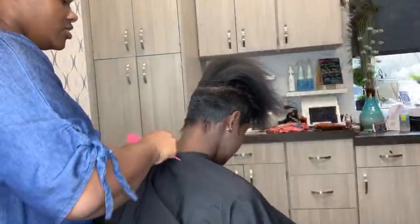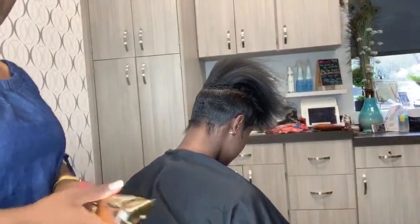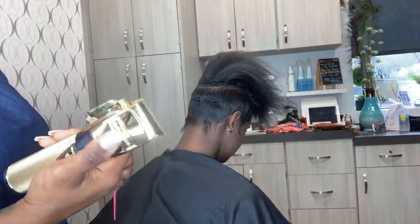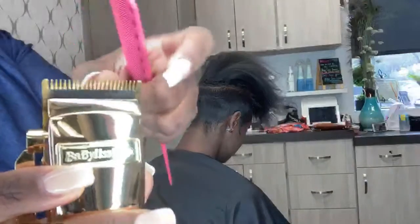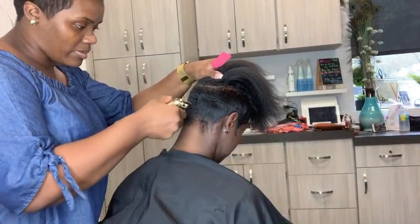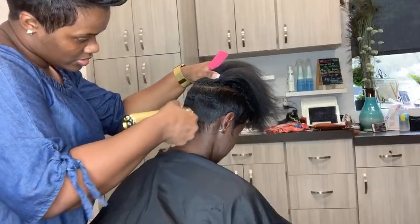All the way down. So what we're gonna do is trim down her back because we're gonna be adding some lines to the back. So I'm gonna bring the guard, well, it's not really a guard, but I'm gonna bring it to half open. So that's half open. This would be closed, half open, and then open, okay? So I'm gonna use that just to kind of thin down her back area so that I can do her design back here.